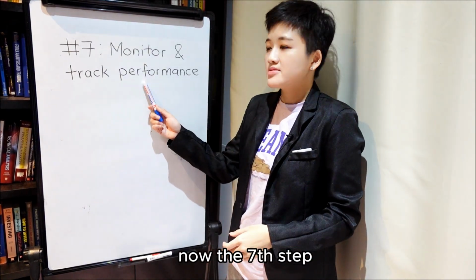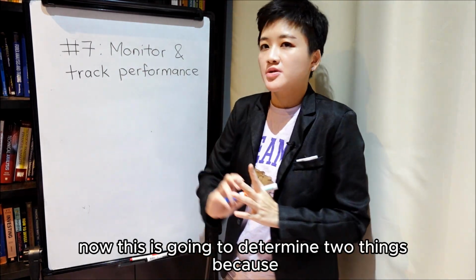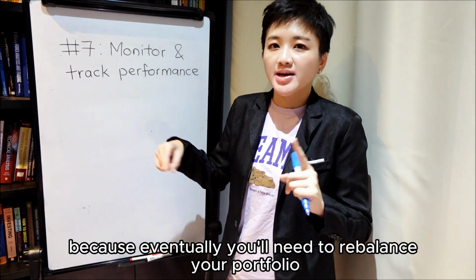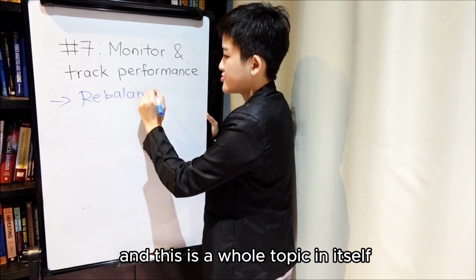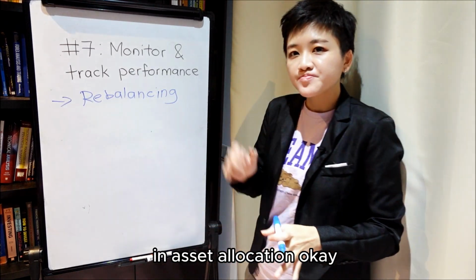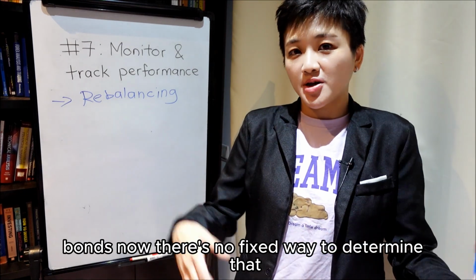Now the 7th step is to monitor and track your performance. Now this is going to determine 2 things, because eventually you need to rebalance your portfolio. Okay, and this is a whole topic itself in asset allocation. Okay, what portion of your portfolio must comprise of stocks, bonds?